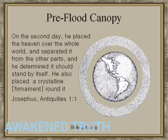This is substantiated by Josephus in his Antiquities of the Jews, Book 1, Chapter 1. He says on the second day, God placed or created the atmosphere over the whole world, but then separated it from the other parts and placed a crystalline firmament around it. So again, we have a water or crystalline canopy of some sort.